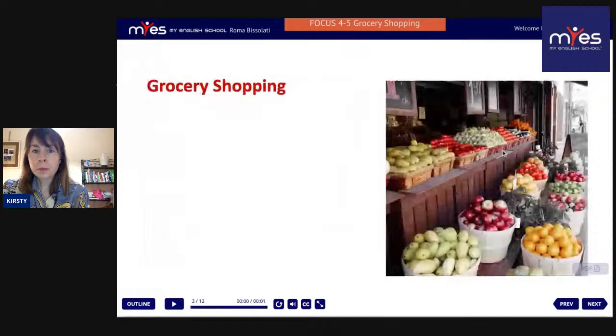Okay, so let's look at the picture. So we've got lots of fruit in this picture. What fruit can you see in the picture? Let me know. And if you can see any other words in the picture that you know, note them down in the comments section.